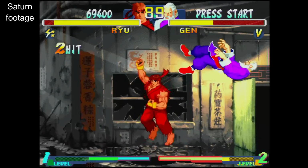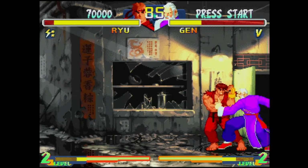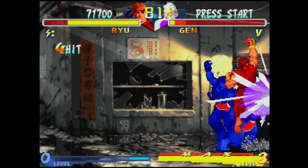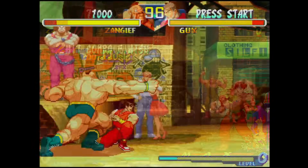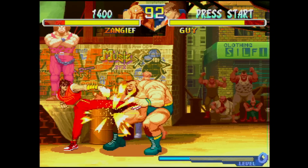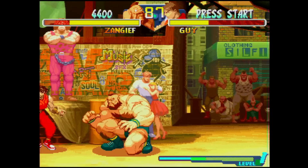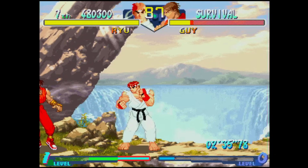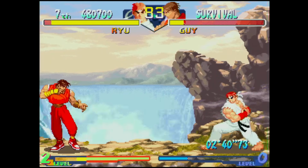So moving on to content and lifespan next, and one thing that cannot be argued by anybody is the gulf between the two versions in this area, because the Saturn version has 3 extra characters in the form of Evil Ryu, the original Dalsim, and the original Zangief characters, as well as a survival mode and an art gallery mode as well. I think it's unbelievable that the PlayStation version is missing all of this stuff, despite the games coming out at relatively the same period in time. So of course it means the Saturn has an overwhelming victory in terms of content and lifespan.